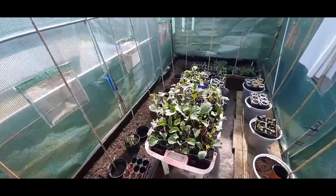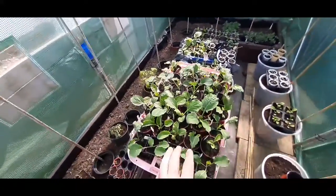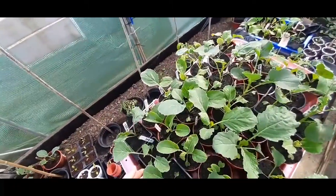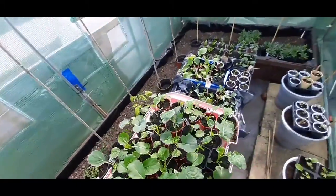So like I say, it's just a flying visit today, but let's have a little look to see what I can get on with. Okay, down the polytunnel. These brassicas I really need to get out. I need to get these trays out and put them inside that brassica cage to start getting them hardened off. They're looking really good. I'm happy with the way they are.